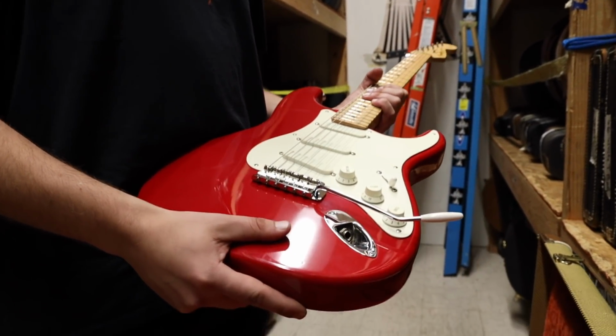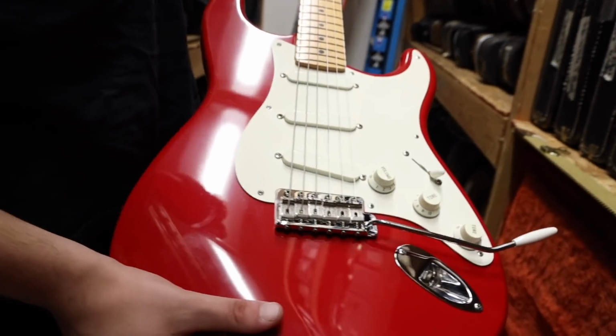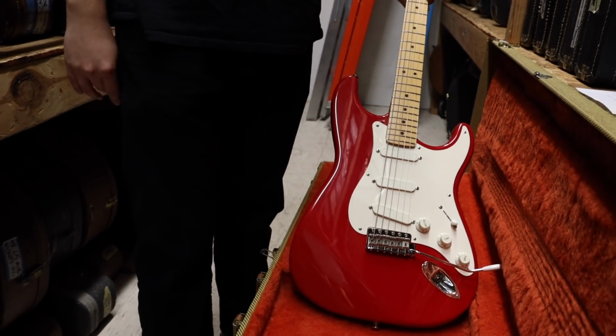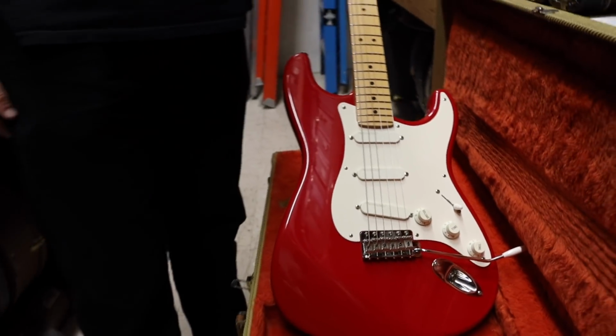I don't think I've ever seen a Torino Red. It kind of looks like Dakota Red, but it does have a little bit of difference. I even looked it up online. They call it Torino Red. I don't know what Clapton was doing, but I think they're colors of cars. I think that's what Norm said. But really, really cool.